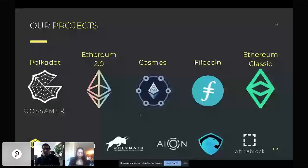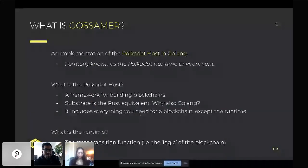So more about GOSSAMER. What exactly is it? It is an implementation of the Polkadot host in GoLang. The Polkadot host was formerly known as the Polkadot runtime environment. The naming was recently changed because we found that Polkadot host was a little more descriptive, and Polkadot runtime environment was a bit hard to understand for some people. But even with Polkadot host, I wouldn't blame you if you didn't know what that meant. Essentially, it is a framework for building blockchains.